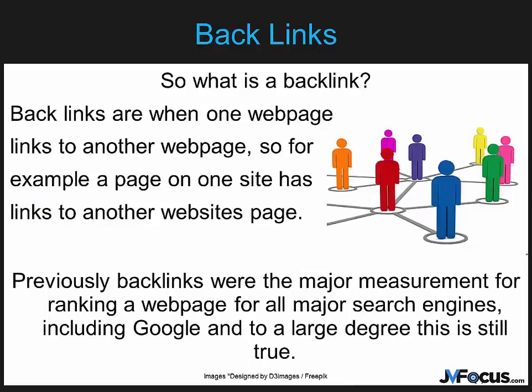Do-follow links to your site are backlinks. Backlinks are when one website links to another site's web page. So for example, a page on one site has links to another website's page. Previously, backlinks were the major measurement for ranking a web page for all search engines, including Google, and to a large degree this is still true.